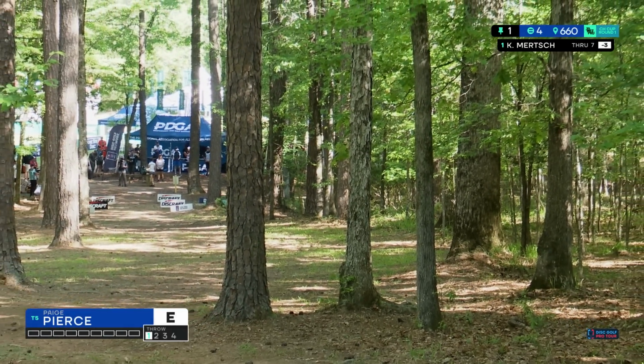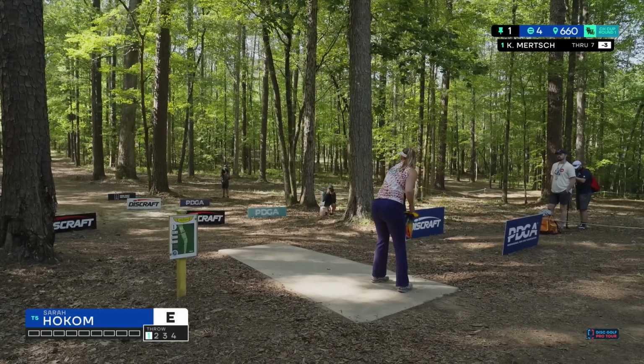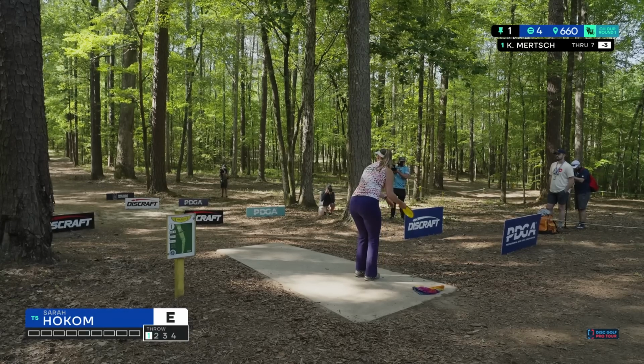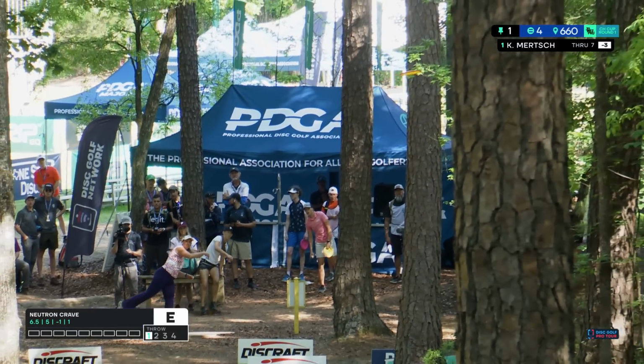The drive on hole 1 is absolutely imperative. There's no way to birdie it if you do not get off the tee and get out of this gap that you can see at the very end of these trees. If you're going to make a mistake, pulling it to the right side of the fairway is a little bit better than early left corner.